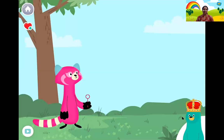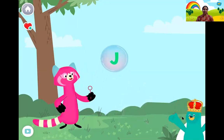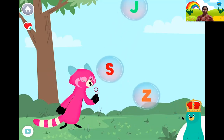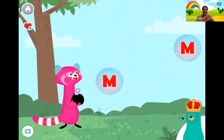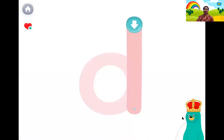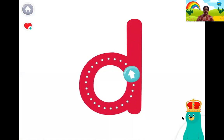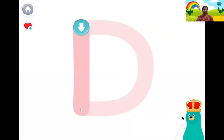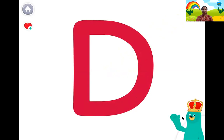Pop all the bubbles with the letter D. D. D. D. Great! You popped the bubbles with the letter D. Trace the lowercase letter D. Let's trace it. Great job! Trace the uppercase letter D. Great! You traced the letter D.